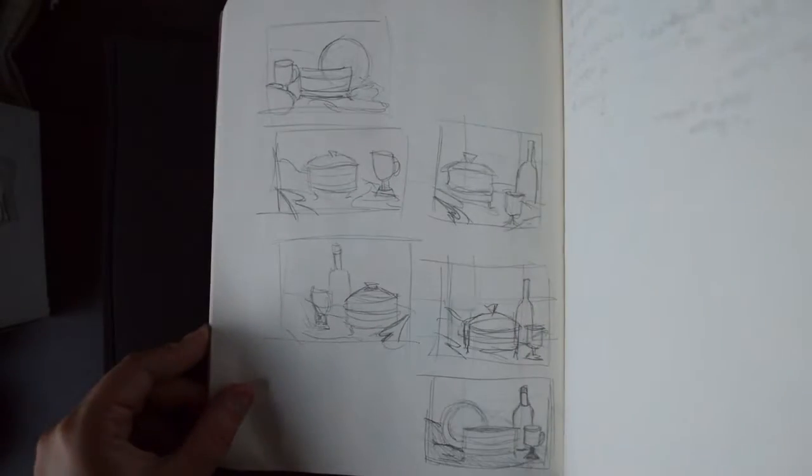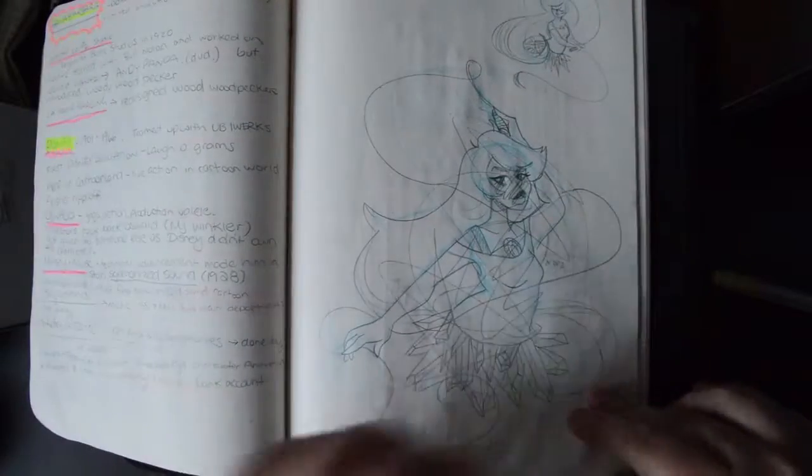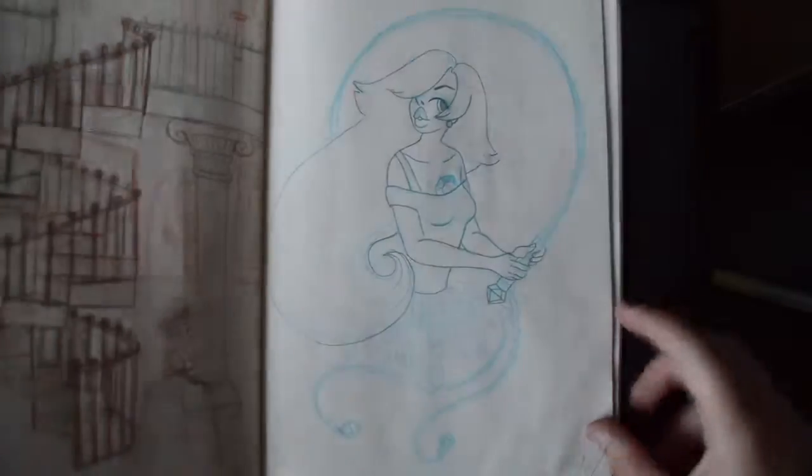Portfolio drawings you can't see. Composition thumbnails for a painting. Pearl again. I was going to do a series of 3 of them, but I only ended up drawing amethyst digitally, which I think the finished sketch is coming up. Not that one because it's scribbled out and horrible. I think it's after the stairs. Yeah, there it is. I ended up making that into a digital piece. I'm sure you've seen it. I think the speed page is uploaded.